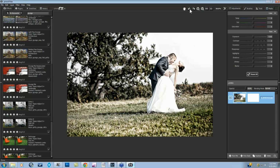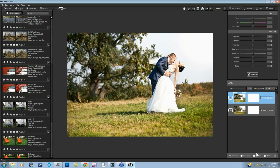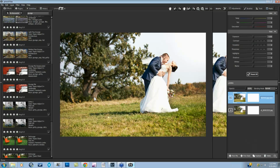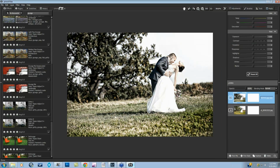Let me go ahead and undo, make a duplicate layer, and see how useful this really can be with our new layered workflow. If you want to apply this preset, one of the most popular things that we have within Adjust 5 and black and white effects is the new transparency slider that allows for you to blend it with your original image. You can do that over here in your layers now.